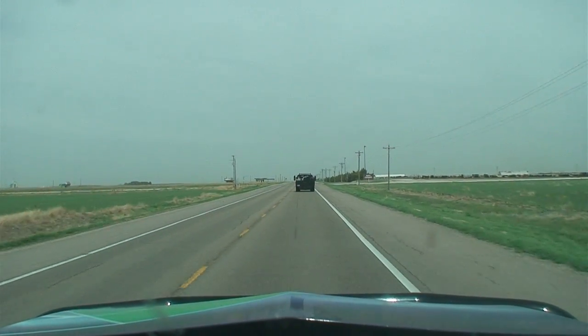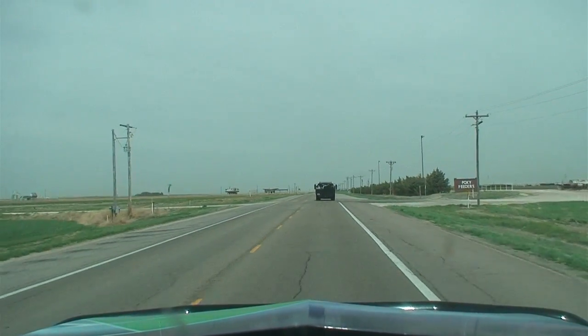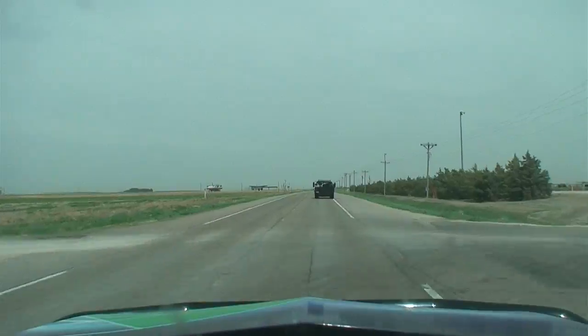We're right between Garden City and Scott City, Kansas. Now, I know we're out of Denver, we're CBS Denver television station, but we just wanted to come out here and highlight this because we know in short time this kind of severe weather is going to be happening on the eastern plains of Colorado.